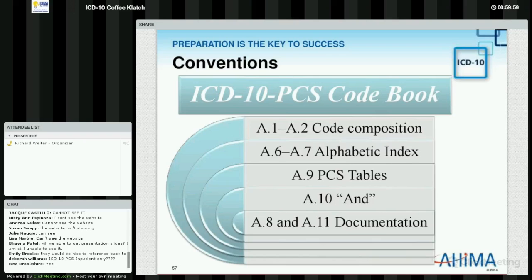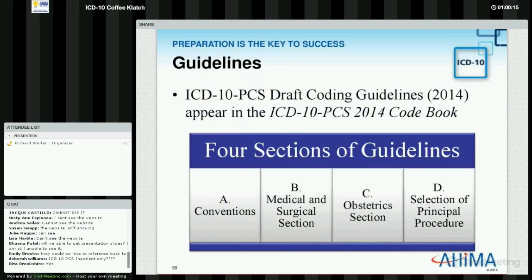So before we get into the root operation guidelines and all of that, there are a series of convention guidelines. This is kind of explaining how that's formatted. So you've got code composition, you've got the alphabetic index, PCS tables, etc.